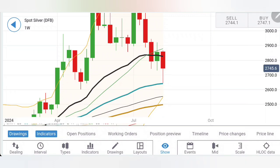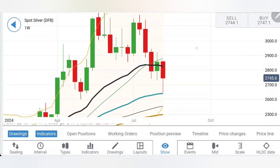Most importantly, it is closed at the most critical support zone at 2740, 2760, which is definitely a critical support now for silver for the coming week. Now, if you notice, lower highs and lower lows are seen, and the close is at a body size greater than or almost at 50% of the complete move. This suggests that you should not treat silver as bullish.